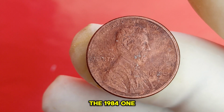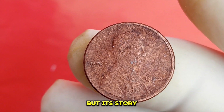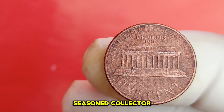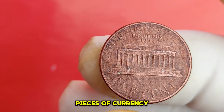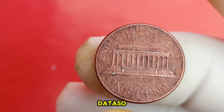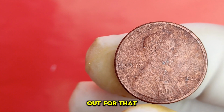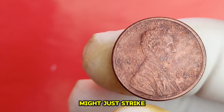The 1984 1-cent coin may seem like just another penny, but its story and potential value make it a true treasure. Whether you're a seasoned collector or a curious beginner, this coin proves that even the smallest pieces of currency can hold incredible worth. So, the next time you're sorting through your pocket change, keep an eye out for that rare 1984 DDO penny. Who knows? You might just strike it rich.